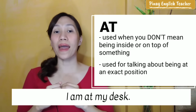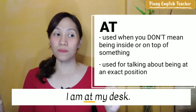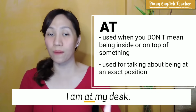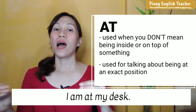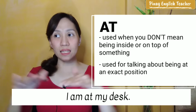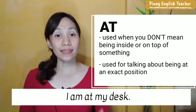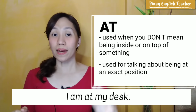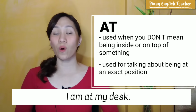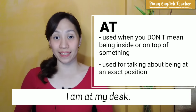For example, I'm at my desk. So nasa desk ako. Hindi naman ibig sabihin na ako ay nakaupo sa desk. I'm not on my desk. Okay, wala ako sa ibabaw. I'm not in my desk kasi hindi naman siya enclosed. Hindi siya isang box, 'di ba? Ako ay nasa desk. Pero hindi ibig sabihin na ako ay on my desk. Pwera na lang kung talagang ikaw ay nakaupo sa desk mo. In that case, you can say, I'm sitting on my desk.